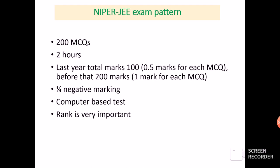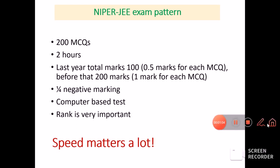The speed matters a lot because we have to solve 200 questions within 2 hours only. You only get 33 seconds for each question, so it is difficult to visit all 200 questions within 2 hours, but it is not impossible.